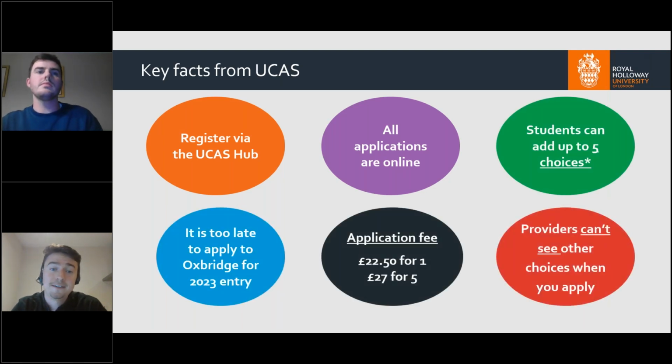In terms of some key facts about UCAS, you do indeed register via the UCAS hub, as we've just seen. This also means that all applications are online, so there is no paperwork involved in the process. Of course, you can add up to 5 choices. You don't have to choose all 5, but you can add up to 5 choices as part of your application. It is too late now to apply for Oxbridge for 2023 entry.